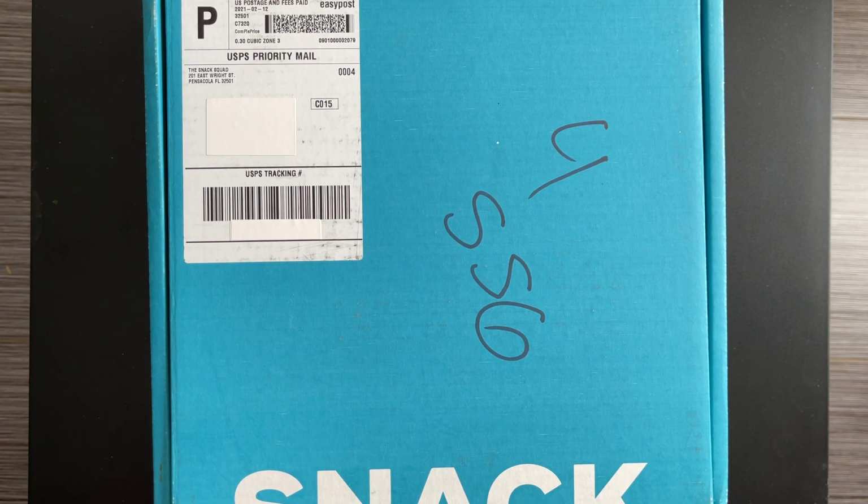So SnackCrate is a monthly subscription service that brings snacks from a new country every month right to your doorstep, and they offer 4 different size boxes: the mini, the original, the premium / family box, as well as the Big F-ing SnackCrate box, which is meant for the office or for larger families. So let's go ahead and dive right into the February box.